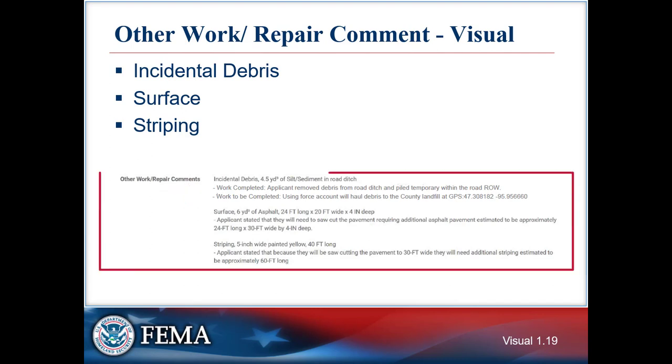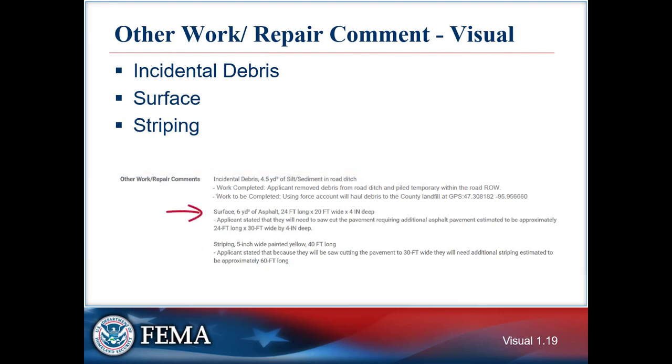The Other Work/Repair Comment section also identifies additional pertinent information related to the surface component and the striping component being claimed by the applicant. For instance, in the surface section, it indicates the applicant stated that they will need to saw cut the pavement requiring additional asphalt pavement estimated to be approximately 24 feet long by 30 feet wide by 4 inches deep. This information was identified during the site inspection by the applicant when asked how they planned on repairing the damage, and should be captured within the Other Work/Repair Comments, as everything on the site inspection report should be transferred into Grants Manager within the damage description and dimensions.